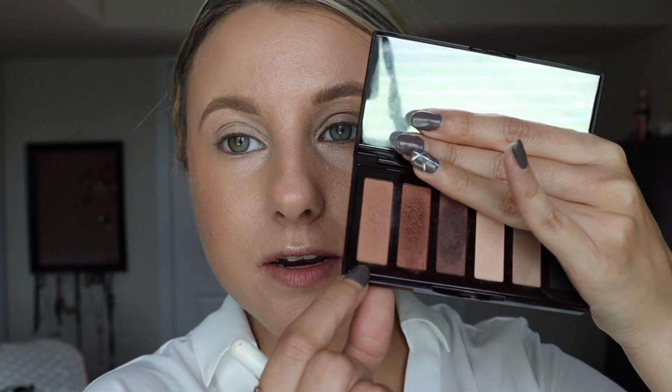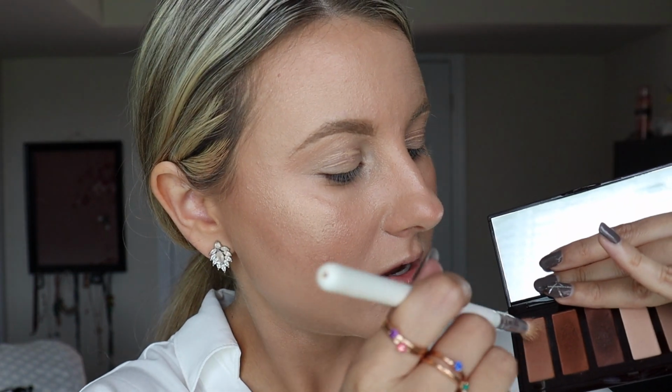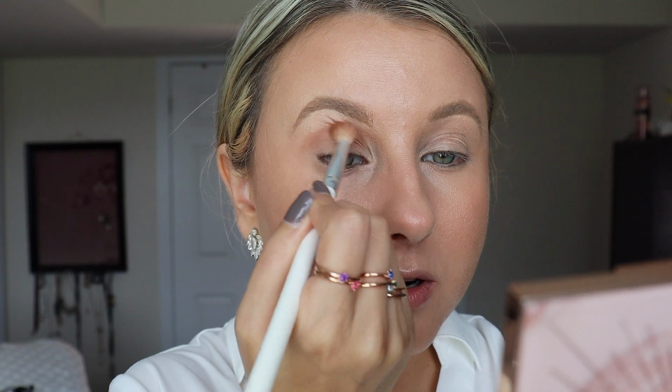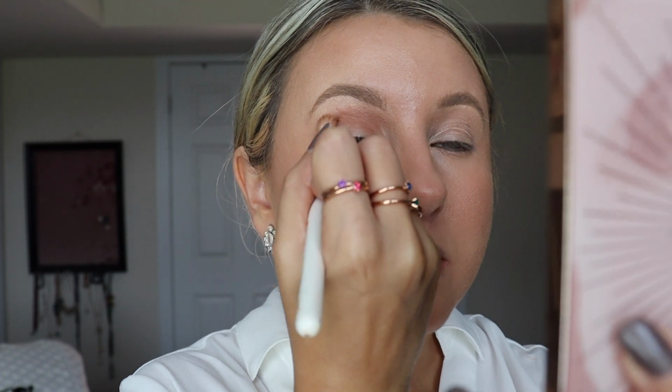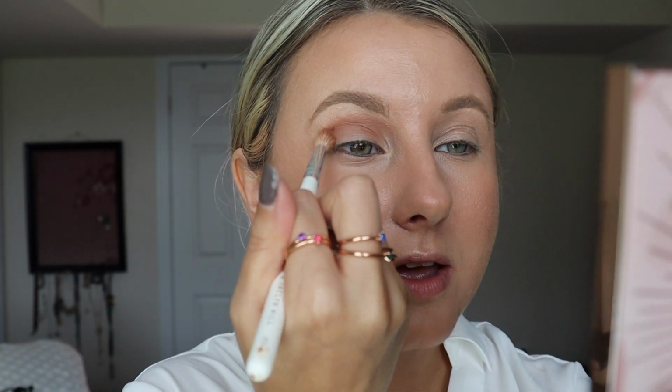All right, so I'm gonna head in with the first color, this light brown color, the Prime, number 1, and I'm just going to be applying this in my crease. Again, these powders are a cream to powder formula, so they're really easy to blend out. They're really smooth. They have a lot of pigment. They have a little bit of fallout, so just be careful with that. And again, some of them are matte and then some of them are satin matte. I've explained more of this in the other video that I did just dedicated to the eyeshadow palette.